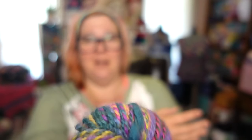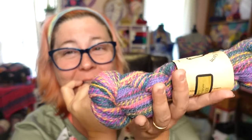Another reason I was drawn to it is because even with it being away from my face, it was like this on the shelf and I could smell it. What does it smell like? It smells like hay and sheep. And I love, love that smell. And I love the colors. And being that I'm learning spinning, and I've been spinning for about a month now, I have such a greater appreciation for a hand-spun yarn.